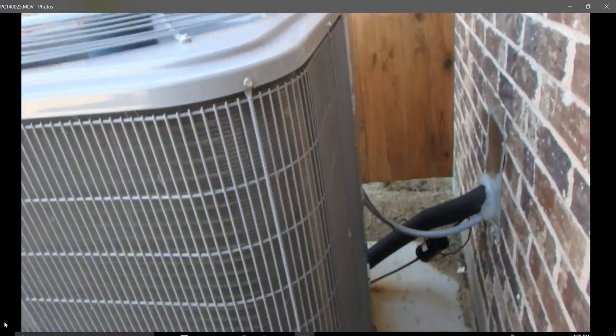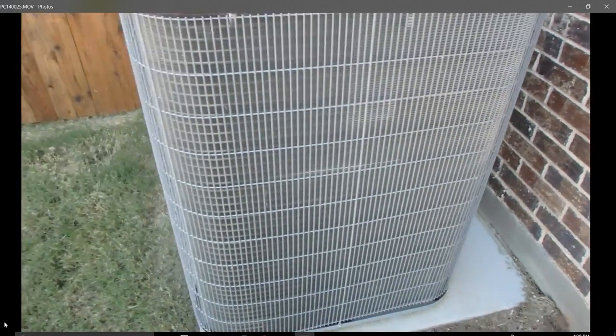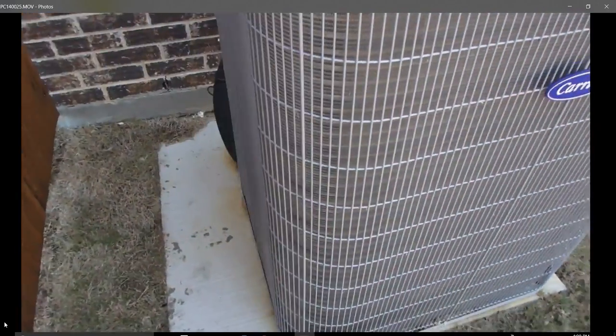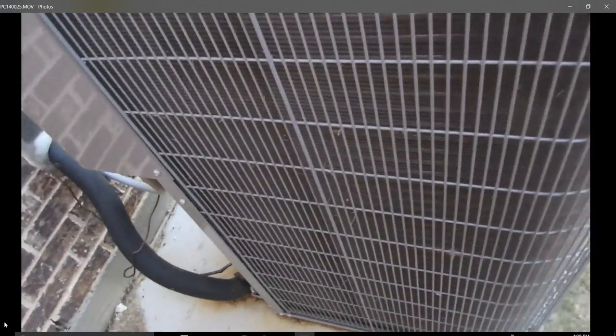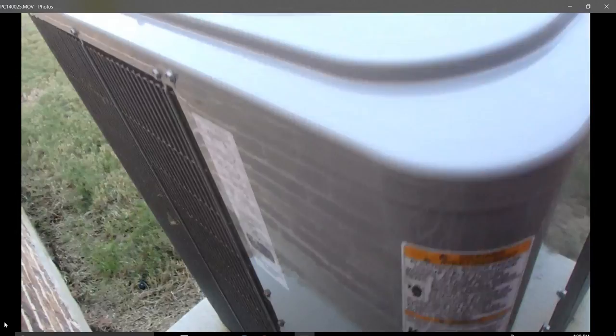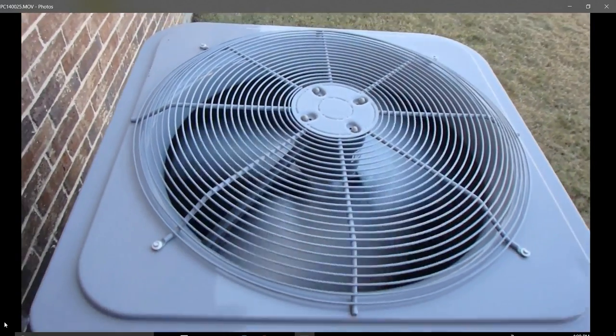Sounds good. It's in good condition. Even though it's new, you can sometimes find these that are defective. Okay. But it's got a good sound to it. It just wasn't cooling very well. Do we know why that is? It could be just an adjustment. I'm hoping it's just an adjustment, or it could be a freon leak.